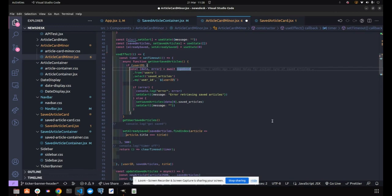So for us to decide whether the article has been saved already or not, the first thing we need to do is get the list of articles that's already been saved. We do that by having a useState, which creates a blank array, and then retrieve the saved articles, and then fill that array with the saved articles. So that's fine. We've got a list of saved articles. How do we know if the article in question has already been saved? We can do that by checking the saved article array against the article in question.